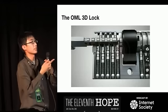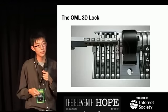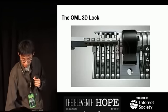Well, it uses the exact same mechanism, except with a different key. So let me make sure there's nothing after that.